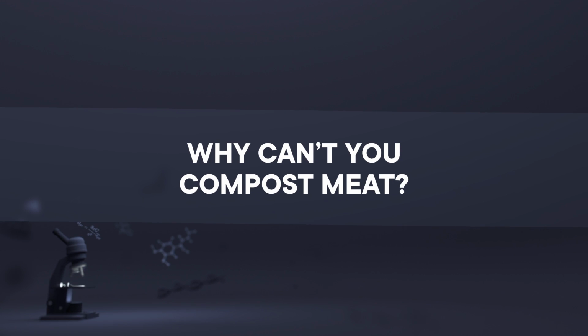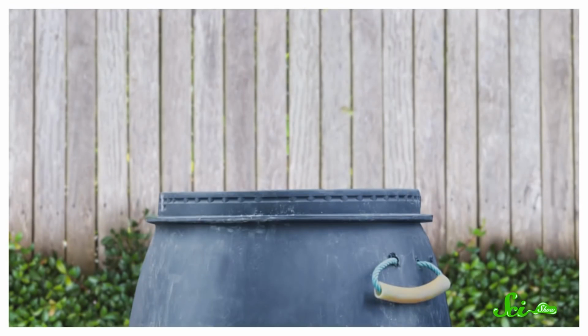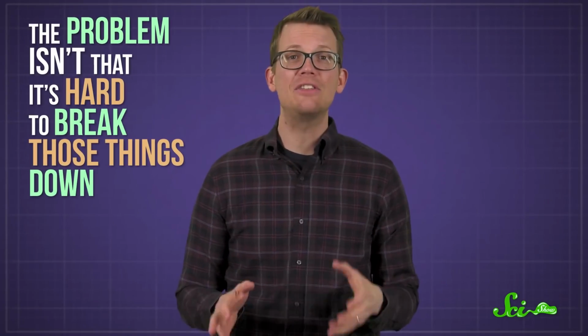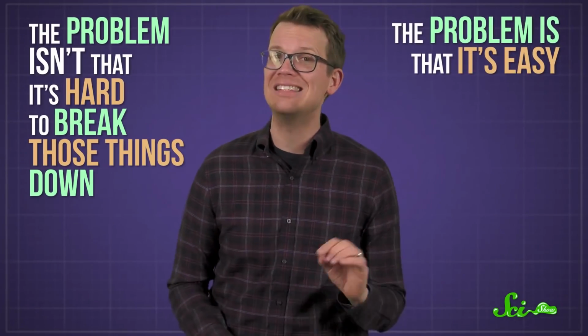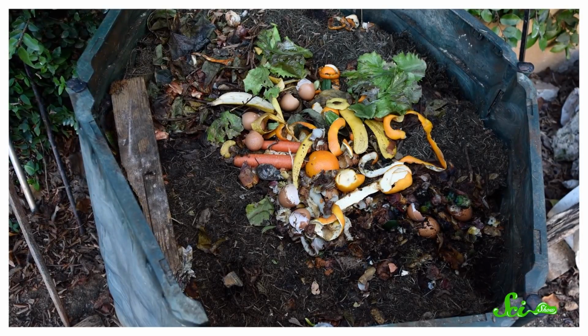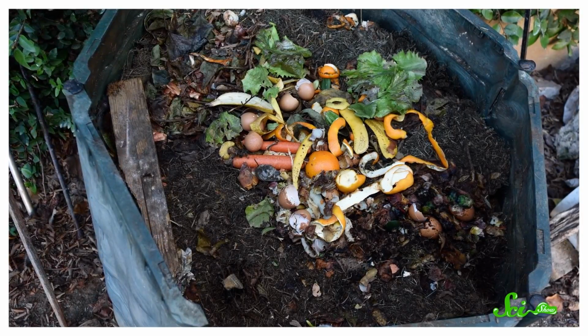Now, let's jump back in to talk about what you can do with spoiled food, like composting. If you have a composting service at your work or school, you might have noticed an odd pattern. They can take as many apple cores and paper towels as you care to give them, but they will not accept meat or dairy. And if you compost at home, you might also avoid adding those things to your pile. But the problem isn't that it's hard to break those things down. The problem is that it's easy. Too easy. Composting is a way to convert things like food scraps and yard trimmings into fertilizer instead of sending those things to landfills. So it might seem annoying that you can't toss all your leftovers in, and it turns out you can if you're careful.